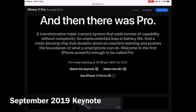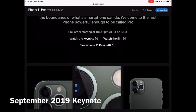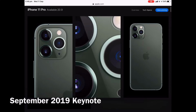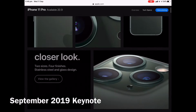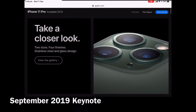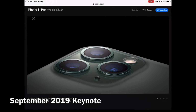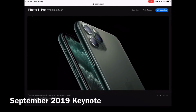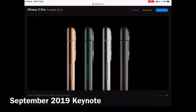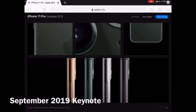So, and it also has an improvement in battery life. You can watch the keynote film and see it in AR. There's the cameras. I do like that design. It looks better than what it did, from what I heard from the rumors. So you can choose 2 sizes, 4 finishes, stainless steel and a glass design. So we'll view the gallery quick. So there's a gold, a midnight green, silver, and a space grey. They're the new colours.